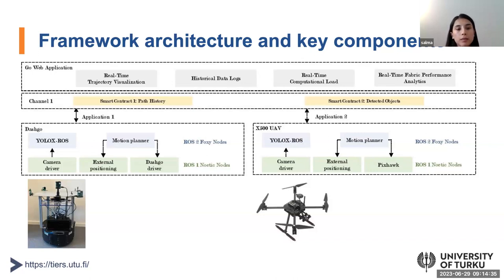And we have used Rust 1 Bridge to forward data from Noetic to Foxy, from Rust 1 to Rust 2. Fabric applications were running onboard the robots, but connect to the peers running on a separate computer in the network with the same Intel Core i7 processor.